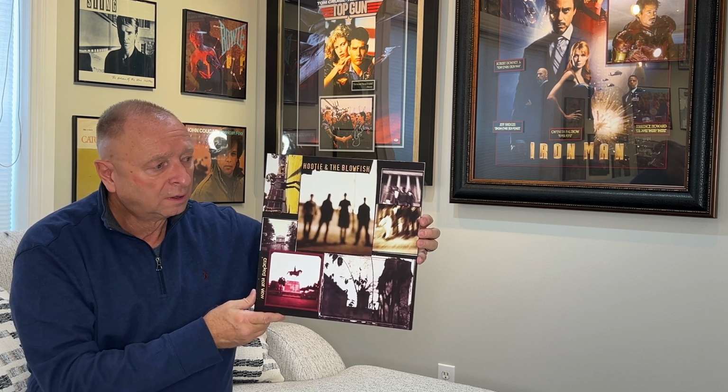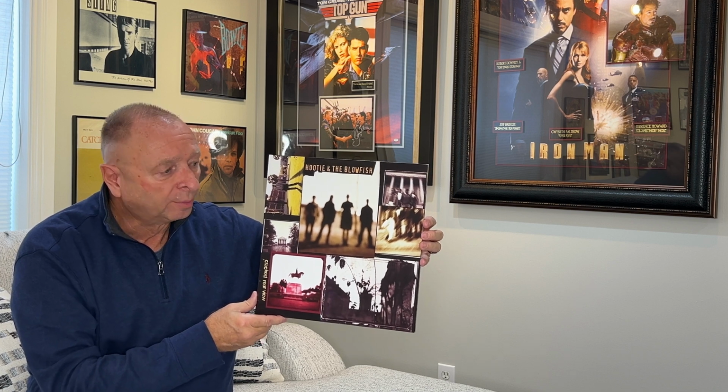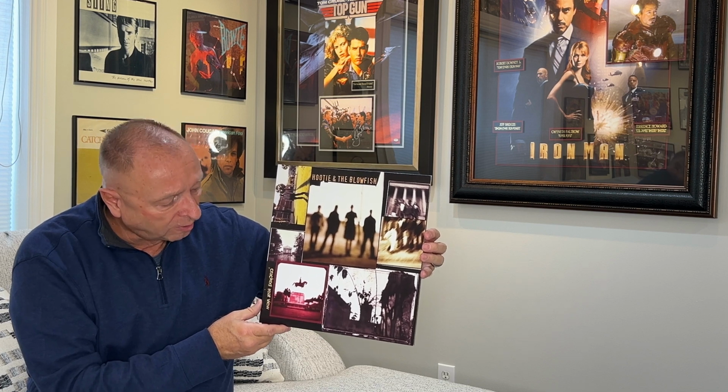Folk rock is probably what it's really categorized as. But this is a great sounding album, and it's a great album by Hootie and the Blowfish. Like I say, I had this slated for SACD because I was thinking, they're great albums, they're good albums. They're probably not my favorite groups, but they're really good, and I enjoy their music a whole bunch.